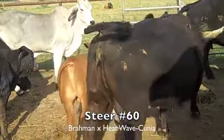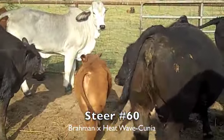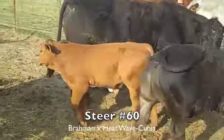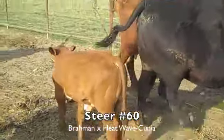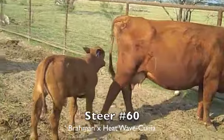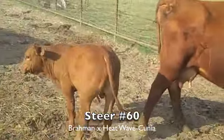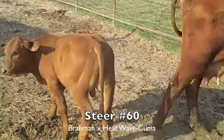This calf is out of our Brahman bull in a heat wave Cunia cow that I bought from my buddy in Kansas, Rob Miller. Look at the hip in this calf. He is half Brahman. Good line, straight top, big bone. He's a January born. Look at that butt on this steer. Again, that red Angus cow has just been a really good recip cow, but she's just a recip cow.